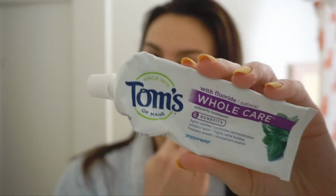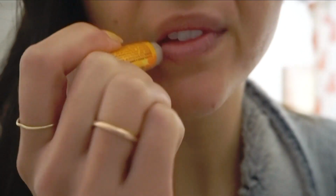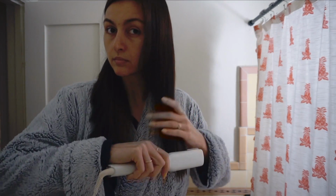And once that's dry, I'll add a moisturizer on top, brush my teeth, add some lip balm onto my lips so that kind of soaks in before I start doing my makeup. And a lot of days I'll just brush out my hair and throw it up in a bun. I don't wear makeup most days of the week, and I don't really do anything with my hair.